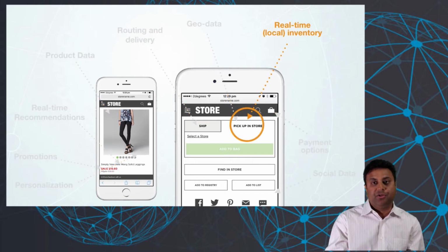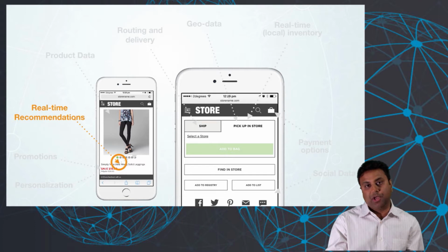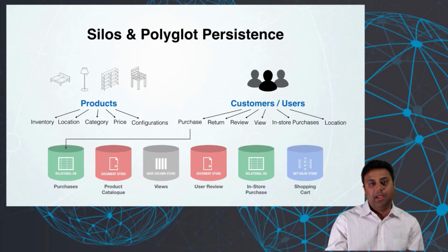So, just getting into it a little bit more, you have your real-time inventory, which is supply chain data. You have recommendations, which is both customer data and product data coming together. And if you look at it holistically, you have all of these data sources that need to be brought together to be able to produce this type of application.